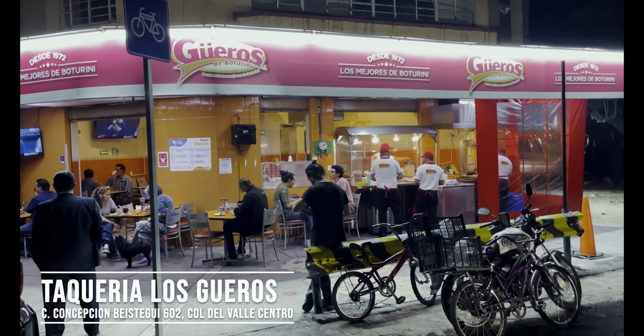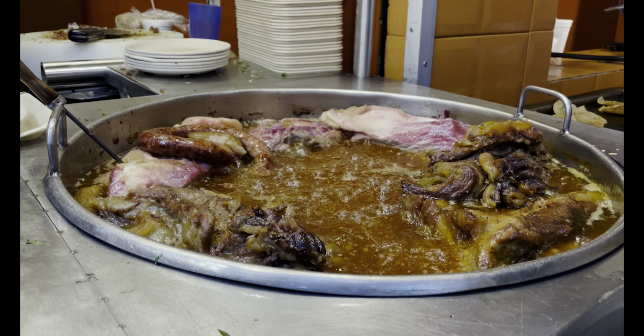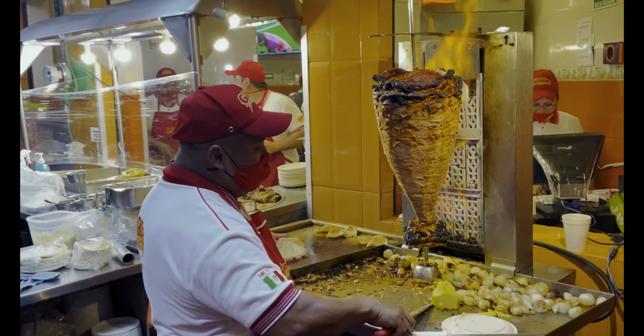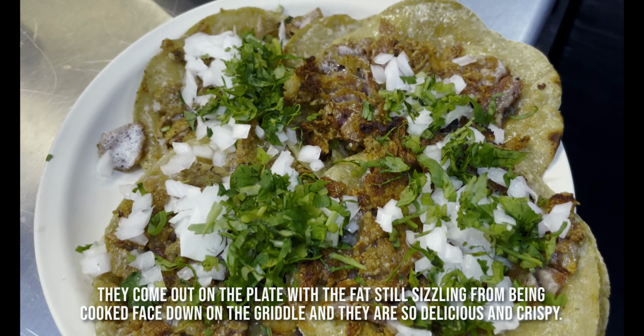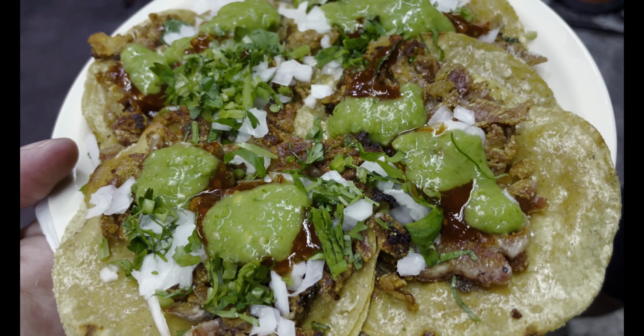Taqueria Los Güeros was another spot that I saw on Mark Wien's channel, and while I was down checking out El Vilcito, I had to swing through here to try their crispy tripe tacos. They come out on a plate with the fat still sizzling from being cooked face down on the griddle, and they are so delicious and crispy. Also, their salsas were some of the best I had on the entire trip.